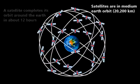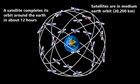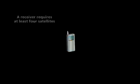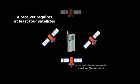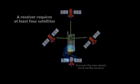Our world runs off such accuracy. For example, the Global Positioning System, GPS, requires it. The Global Positioning System consists of 24 satellites orbiting the Earth. A GPS receiver uses the position of 4 of these satellites to locate itself, 1 to correct the time on the receiver, and 3 to locate its position. Here's how it works. A signal is sent to the receiver from the first satellite that contains that satellite's location and the signal's time of departure.